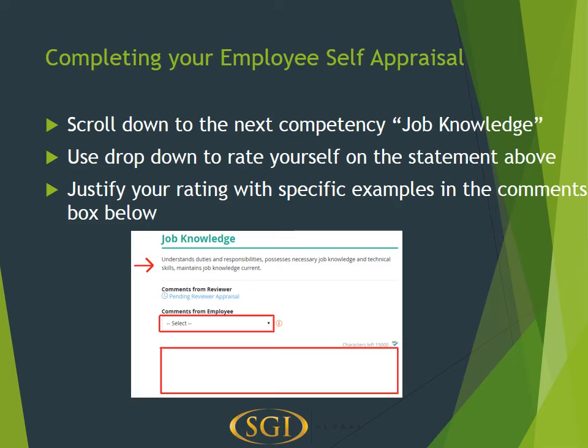Now, the important part of this process is the box below it, again with 15,000 characters and spell check. We want you to justify your rating. It's not that you give yourself a 5 and that's what you think you are. We want you to put specific examples in there so that your manager has something to hold on to when they're trying to figure out why you rated yourself that.